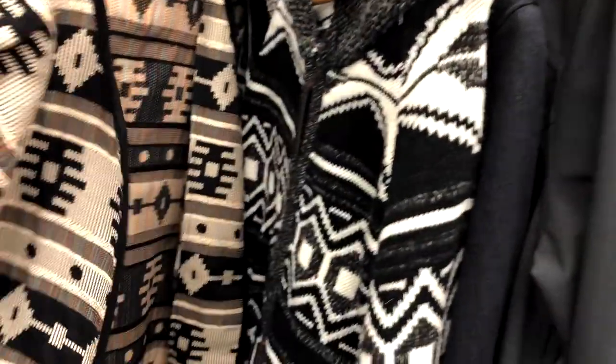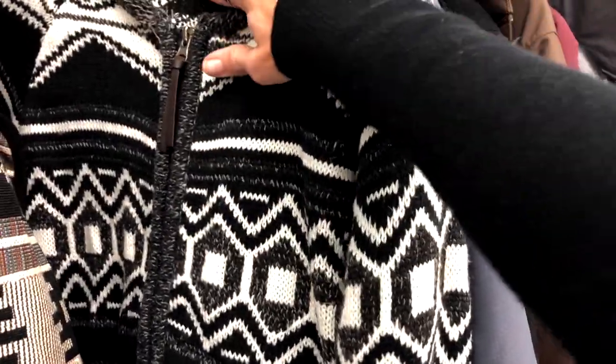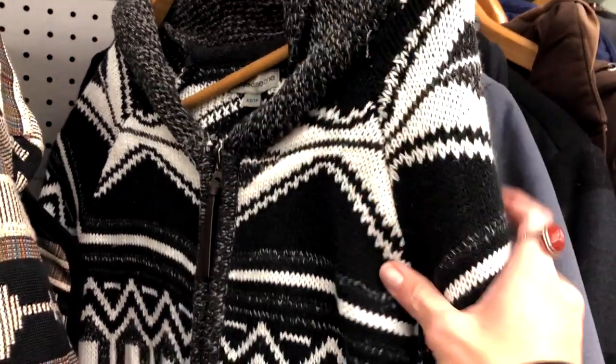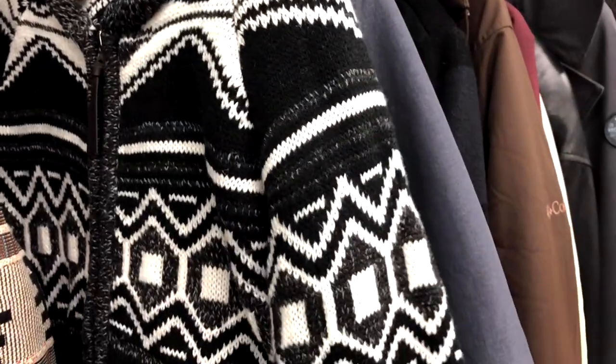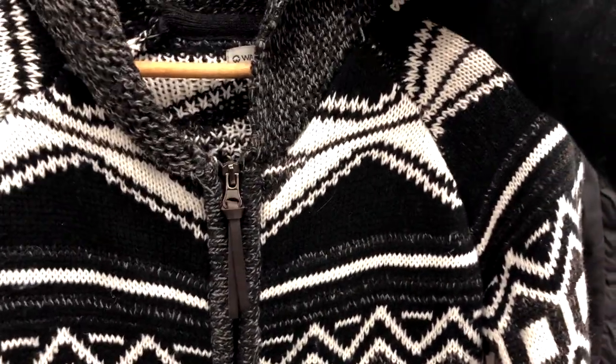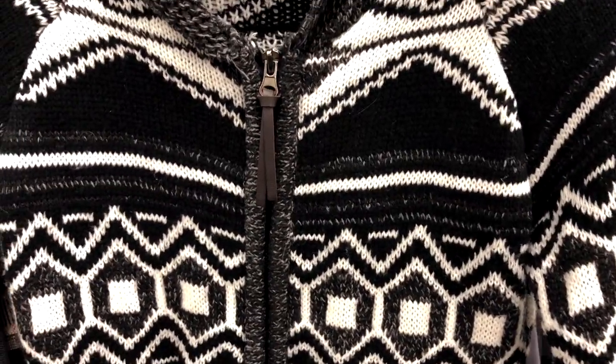All right, I'm going to have a quick look through the jackets and see if I can find maybe a winter coat or a sweater. This is extra small. That would be nice and warm. Looks like it's in nice condition. I love these sweaters. So I'm going to grab this one.